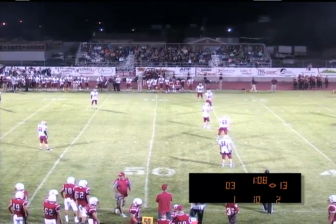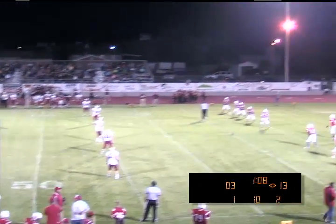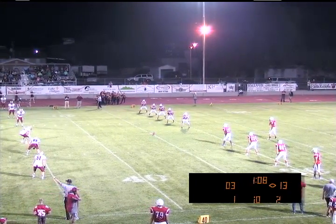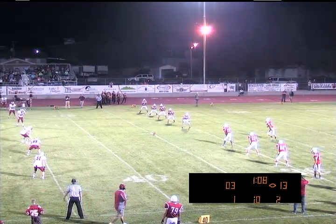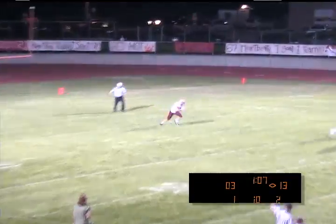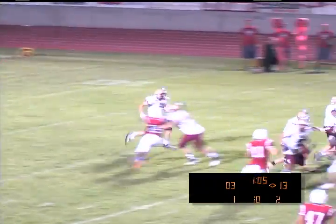So again, Burton to tee this one up from his own 35-yard line. 1:08 to go here in the half. 13-3, Juab leads it. Here's the kick. Another long kick fielded at the 5-yard line. And Juab will bring it right up the gut.